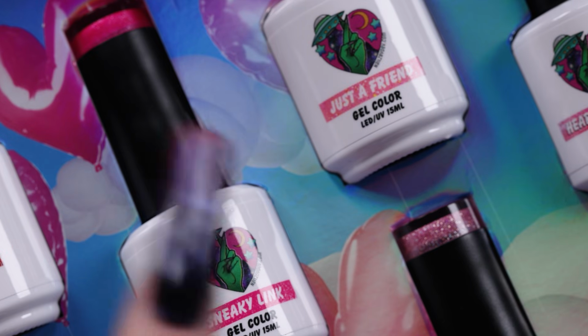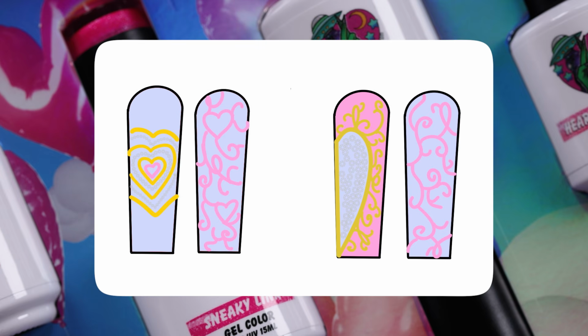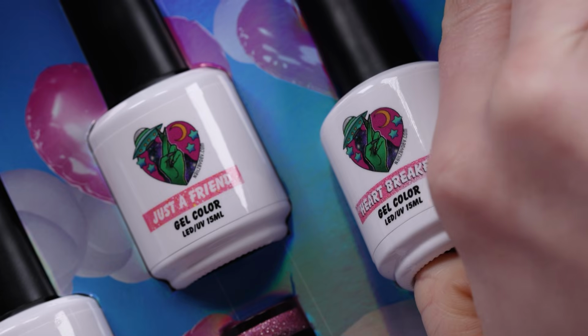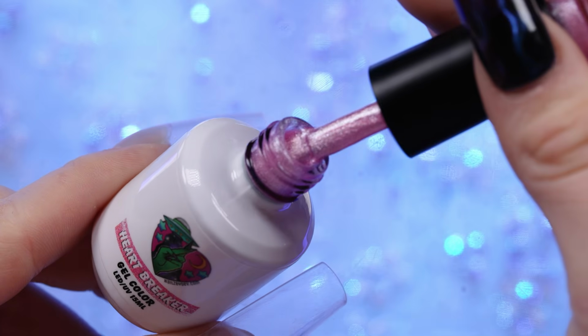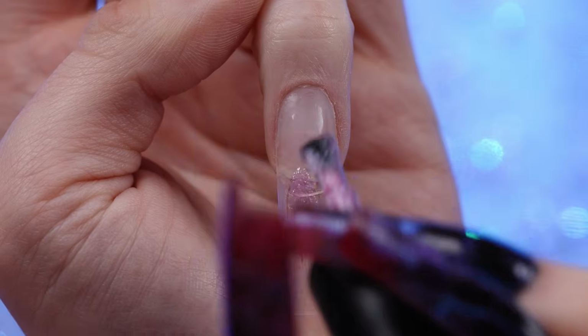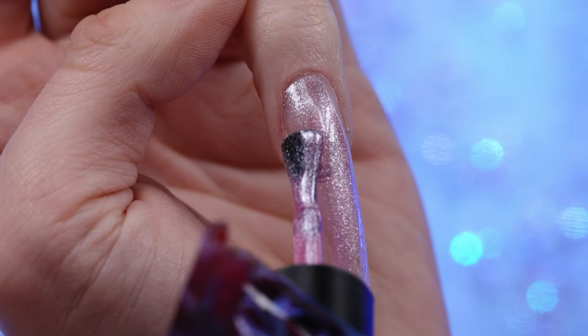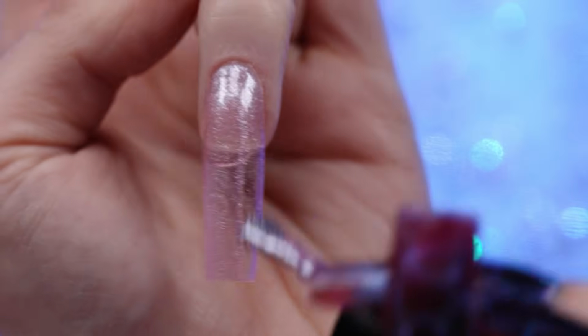I'm gonna grab my gels out now, and I actually do have a plan for this, okay? I have drawn out what I'm going to do roughly. It's a very rough drawing, but I have a plan. So I need Heartbreaker and You Got It Bad. So first off, I am just going to paint all of the nails the color that I want them. I want my middle finger here and ring finger as Heartbreaker. I'm gonna have them pink. And I'm doing 2 layers of that.